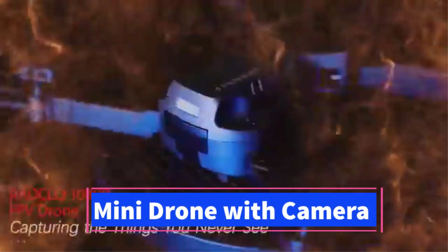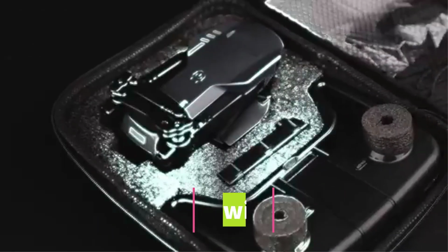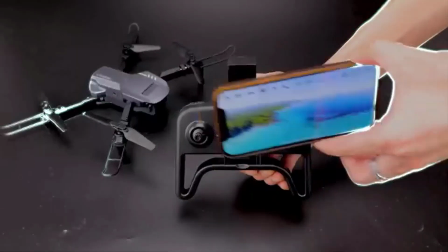Number 5. Mini Drone with Camera. The Mini Drone with 1080p HD camera is a user-friendly, foldable quadcopter designed for both beginners and adults, offering a fun and simple flying experience.